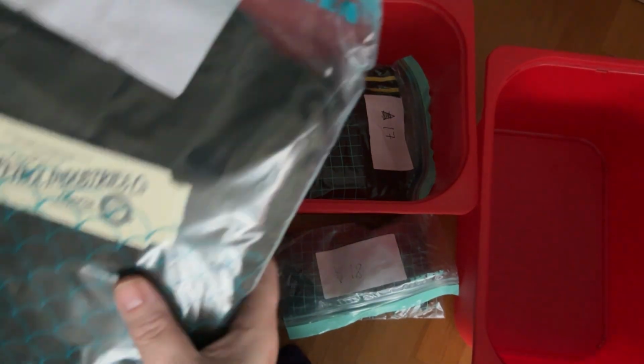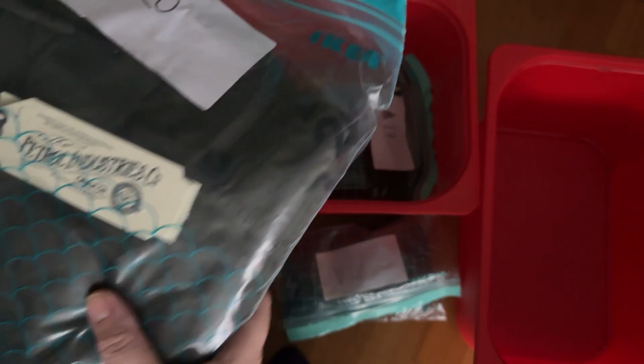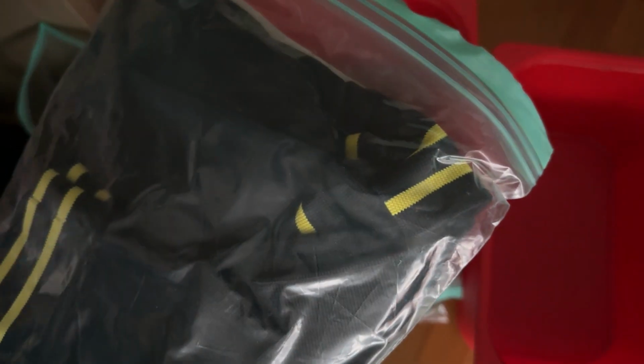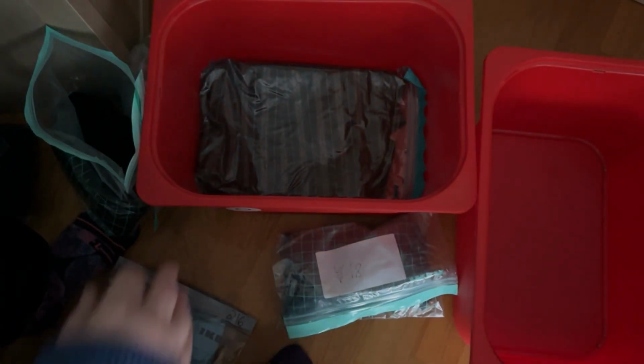This is just a new with tags hoodie. I will put it in consignment without opening it. This is a Fisher. It's an active wear, like a brand for cross-country skiing. And I will put this as well, sorry, in consignment.